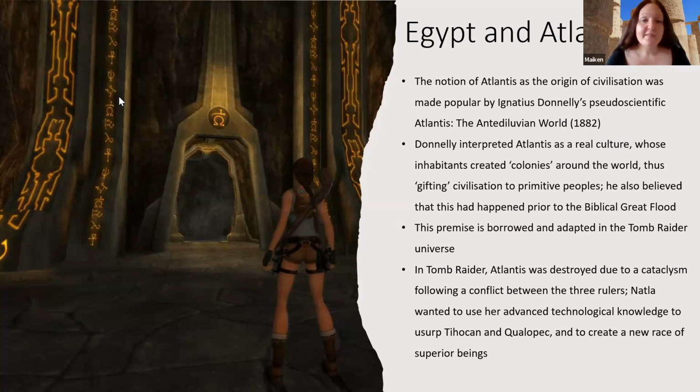But again, I have to specify, this is not the only piece of modern media where this notion occurs. It just happens to be one example of it. This notion of Atlantis having given rise to other cultures is something that there's actually a number of examples of in popular culture. So that says something about how people like that premise; there's something about that premise that appeals to a lot of people.